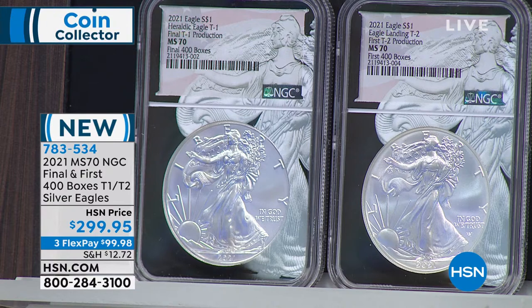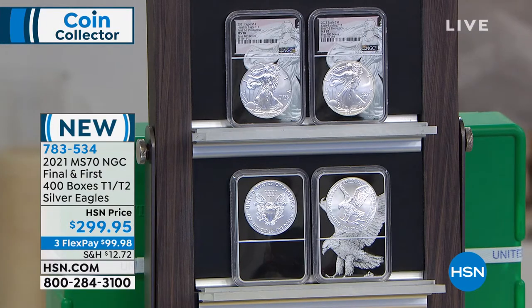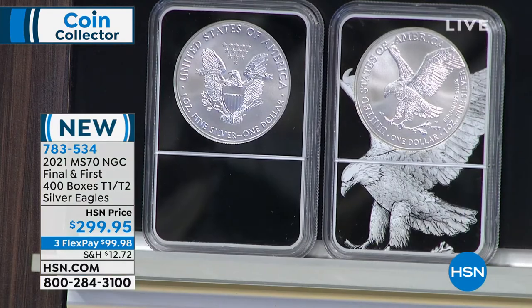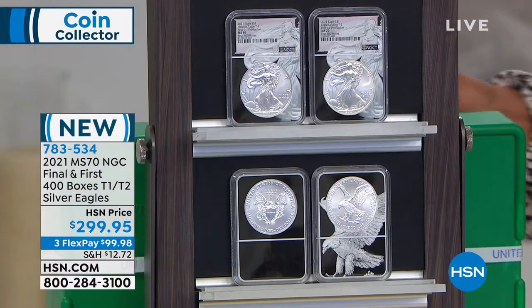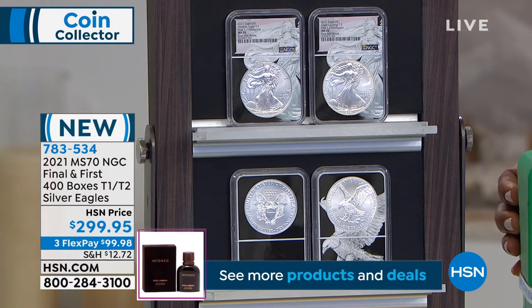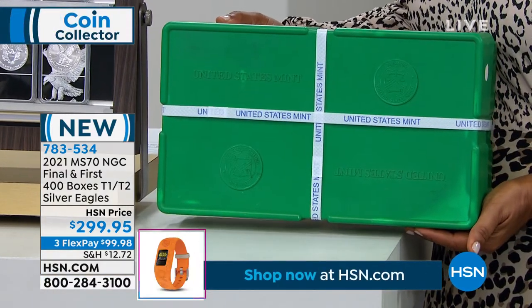The Mint took everybody by surprise by doing a program they have never done before, and I dare say will never do again. We always try to get first day of issue or early release, first 30 days, anything like that, to get those first coins and the last coins in the series. Well, for this, the United States Mint, and this is the crazy part, actually put aside the last 400 boxes that were made of the old design and the first 400 boxes of the new design. And by boxes, I mean that big green box that's behind there. There's 500 coins in a box. That's 200,000 of the last coin and 200,000 of the first coin.